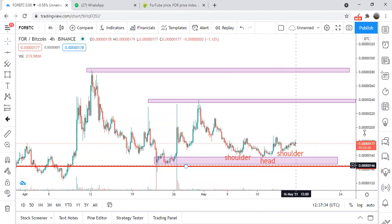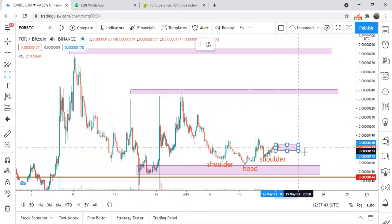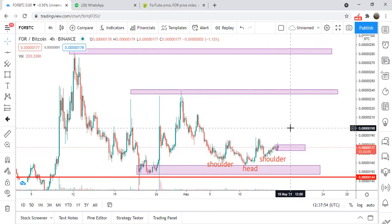Now, where do you enter the market? At what junction should you enter this market? Anything in this area, inside this box. So from 180 to 174, any place around that area is a good entry point. You can enter the market at that junction, at any point here now.